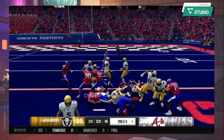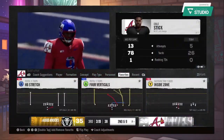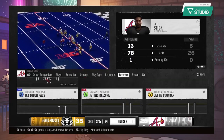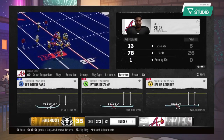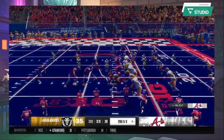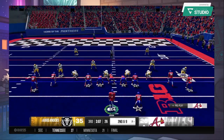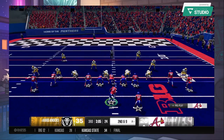They'll go with the ground game here. Running back takes the handoff. Chris, the spread era over the years has always grown offensively, but what I've always been impressed with are defenses that really build their defense to play in space and still have an ability to be sound at the line of scrimmage and defend a running game. It's exactly what we saw right there.